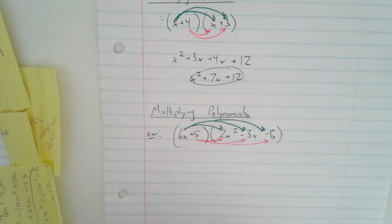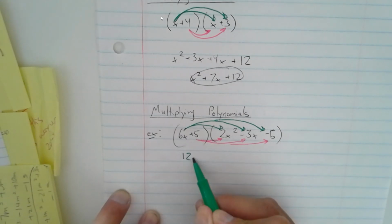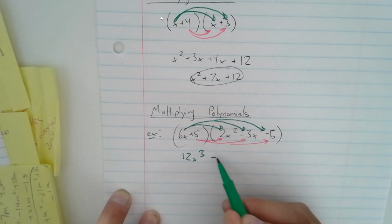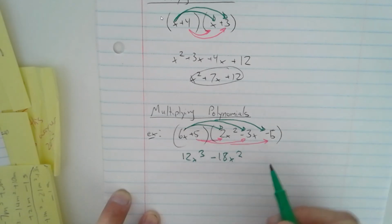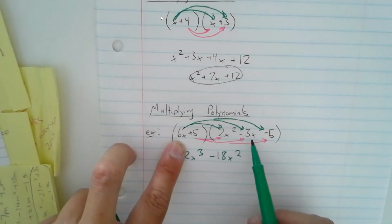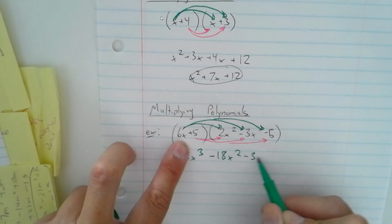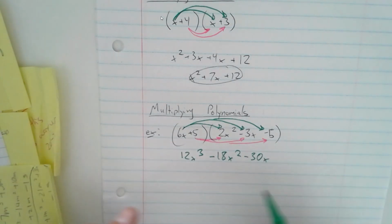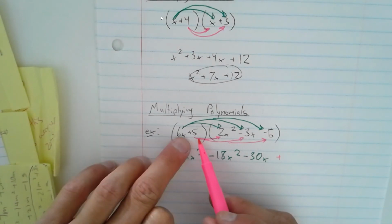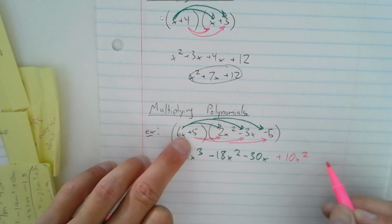So I'm going to write everything in green that's being multiplied. 6x times 2x squared is going to be 12x cubed. 6x times minus 3x is going to be minus 18x squared. That's always a common mistake, so catch yourself there. There are two x's, so don't just think that they're being added together. They're being multiplied, so that means it's x squared. 6x times minus 5 is minus 30x. Don't forget that. And then in pink, I'm going to add these new terms. 5 times 2x squared is 10x squared. 5 times minus 3x is going to be minus 15x.